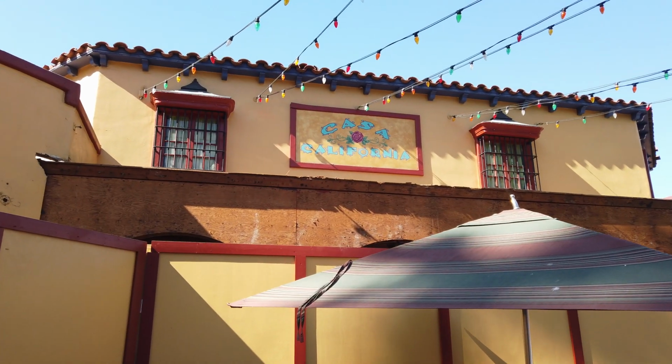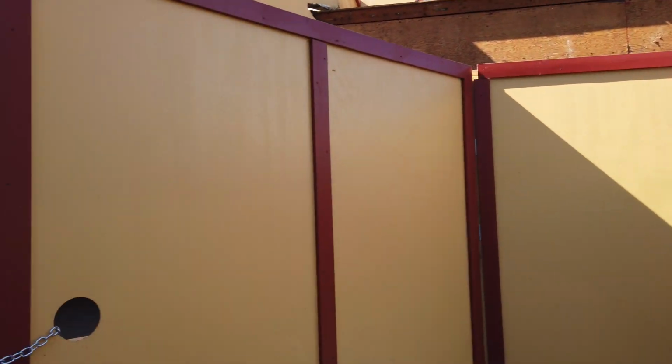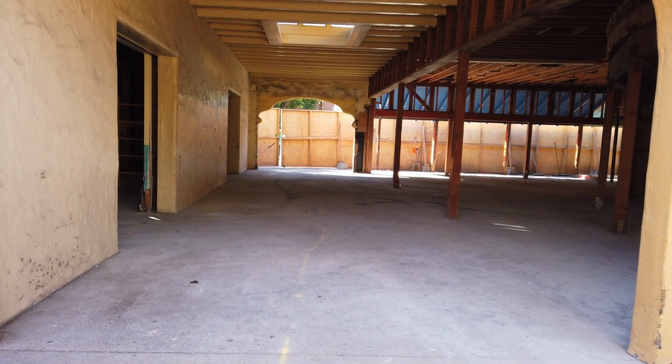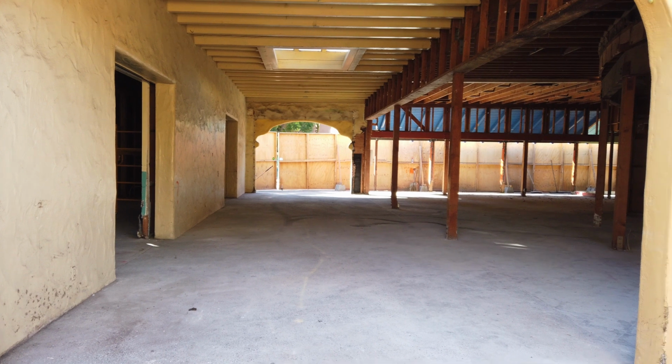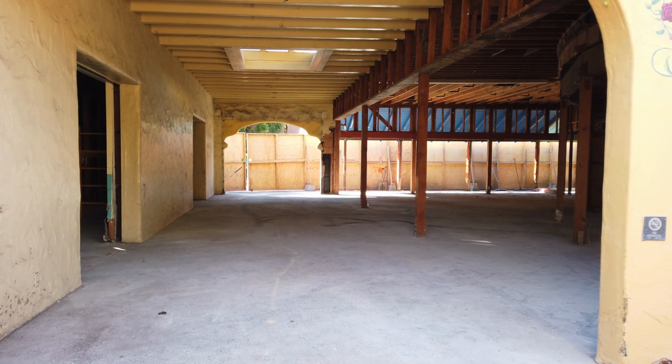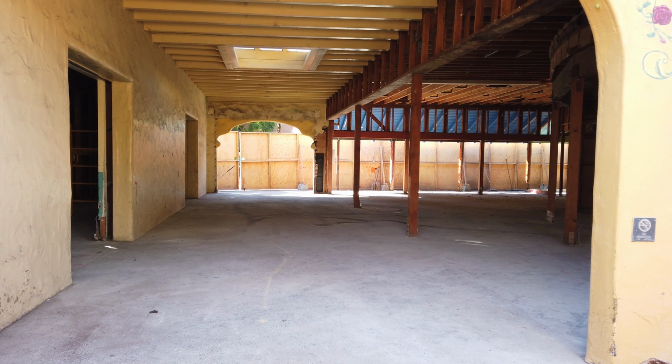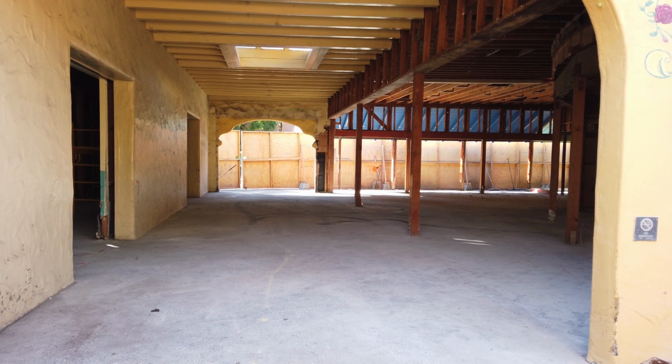Part of the facade has been removed, and taking a peek in through this construction wall here, like I was saying earlier, the inside is completely gutted. This used to be, there was like arcade stuff in here, and I think some gift shop.